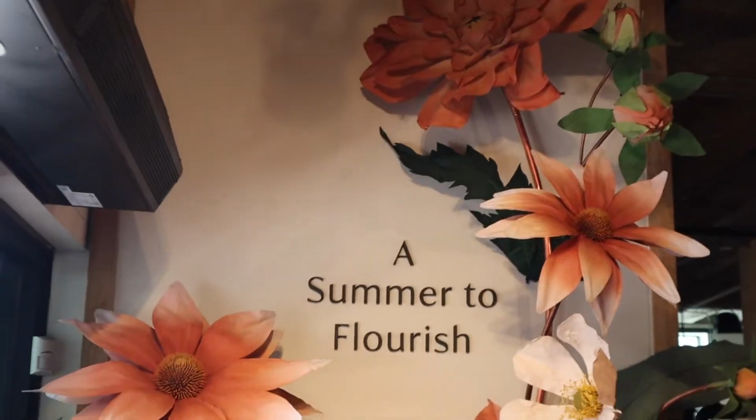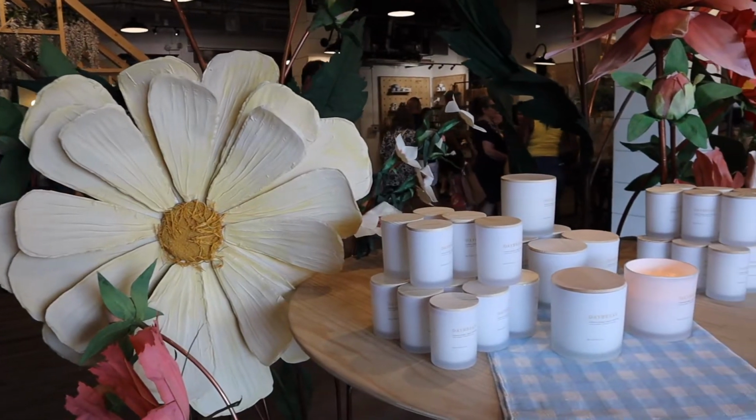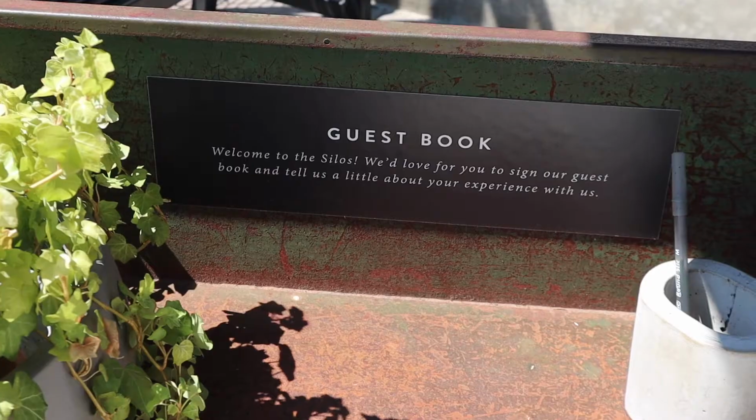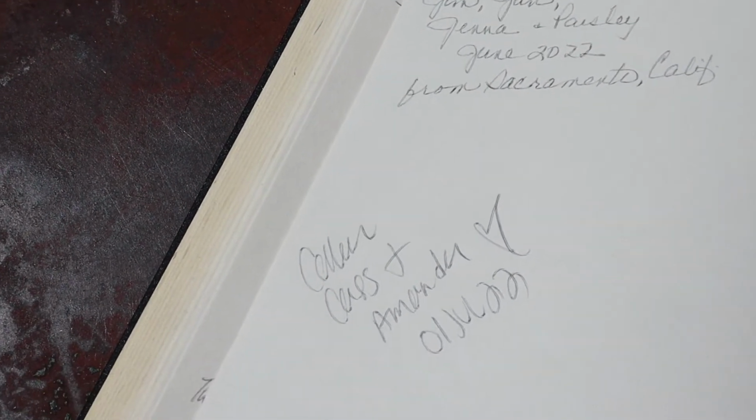And while my sisters waited for the cupcakes, I did a little perusing. They didn't really care to since they've been here before, but I had to see the new decor for the summer section. I also didn't know that they had a guest book, so, you know, I signed us in.